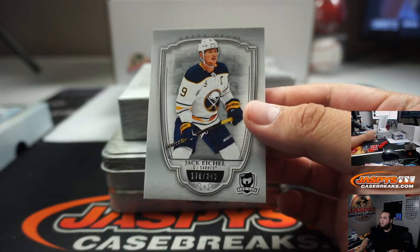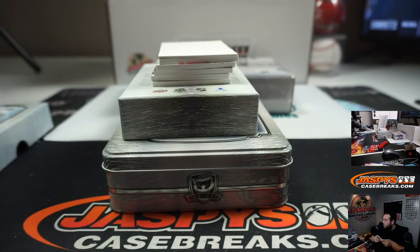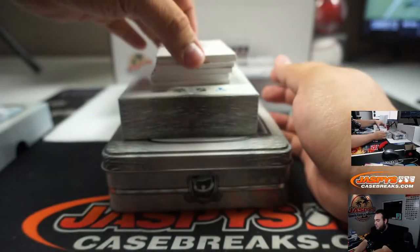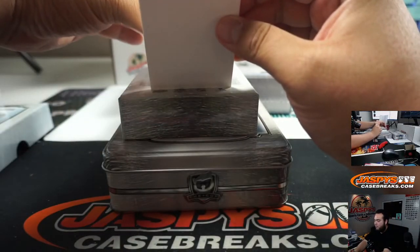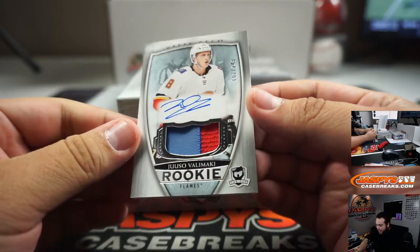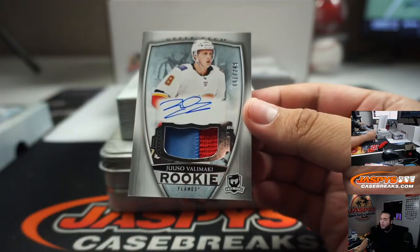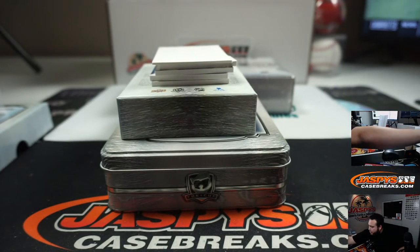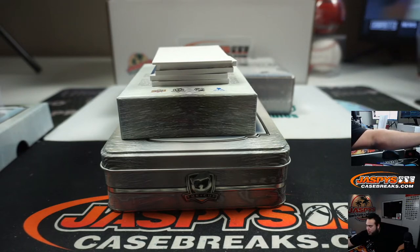All right, we got Jack Eichel to 249. And we got a Juuso Välimäki out of 249 for the Calgary Flames. So the Jack Eichel Sabres going to Rich. And Välimäki Flames going to Joey.